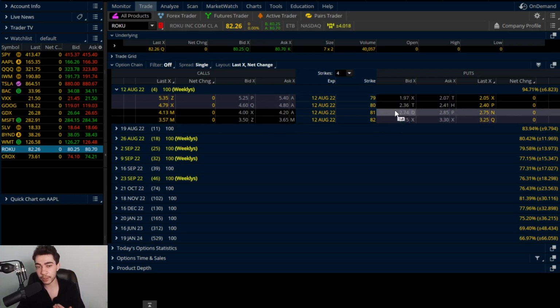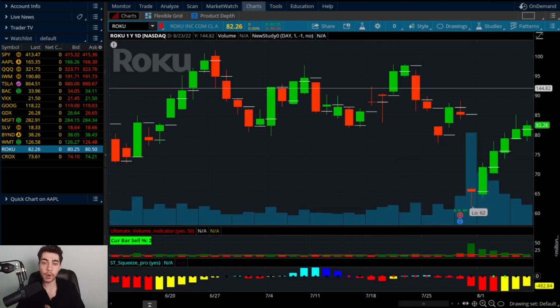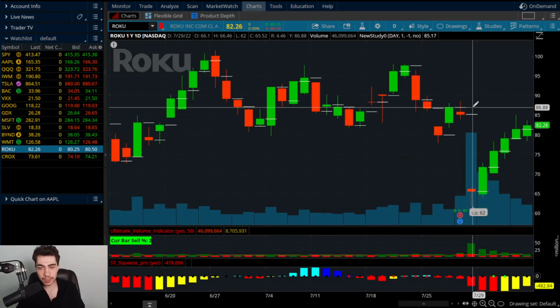And in terms of the puts, if you do like to play riskier and go out of the money, you can do that on this. Just don't go too far out. And I would make sure your strikes are overall close to the stock price in terms of where we're planning to enter. Now, with that being said, let's get right into it.